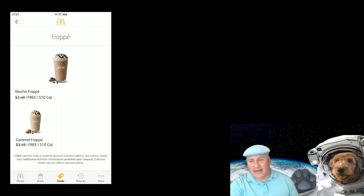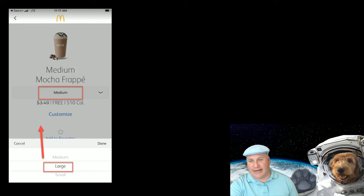So, the odd thing about this screen here is that when you select the mocha frappe, it sets it to a medium. Now, it says any size. Do you think if I'm going to get a free mocha frappe, I'm going to go with the medium size? No, I change it to the large. It feels like they're trying to discourage people from getting the big one, even though they say they can get the big one.